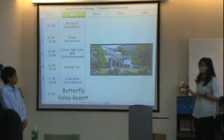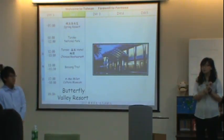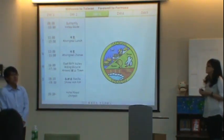Butterfly Valley Resort has two kinds of hot springs. One is for beauty and the other is for health. And also they have many modern spas, like the milk spring, and you can take a rest there for the next day. Next day, we will go to Taichung.